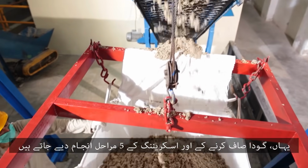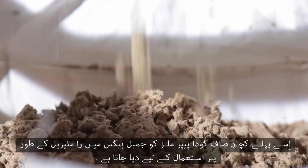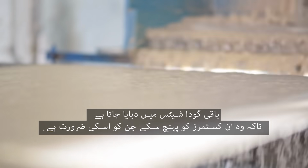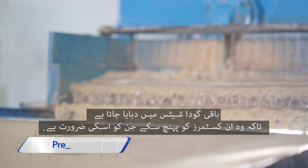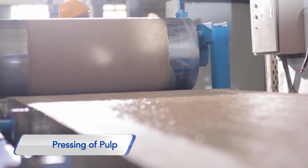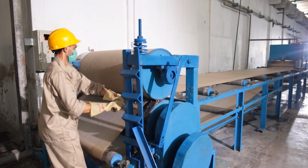Here, 5 steps of cleaning and screening of pulp are performed before some of the clean pulp is sent to the paper mills in jumbo bags to be used as raw material. The rest of the pulp is pressed into sheets for transportation to customers who prefer the pulp to be supplied in sheet form. Water is extracted to increase the density of the pulp.